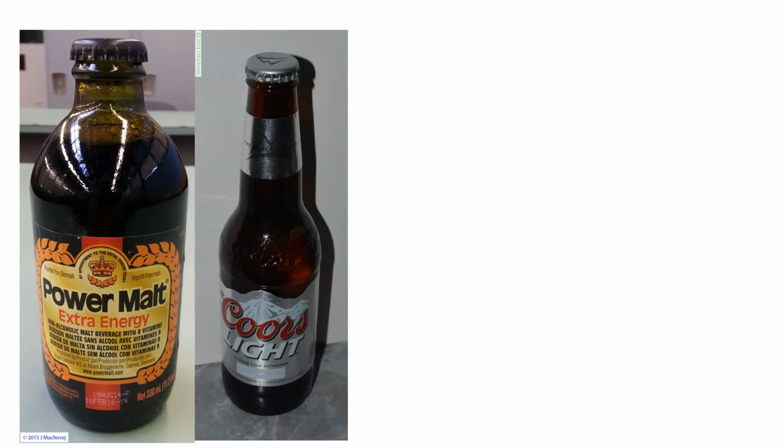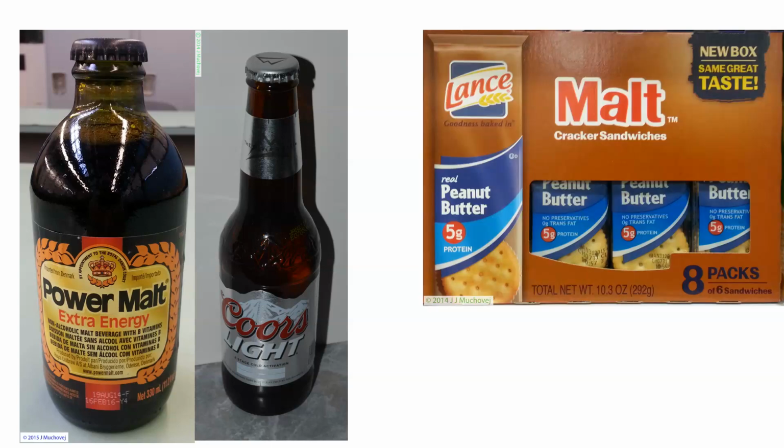So the barley malt becomes very important in the production of these fermented beverages. This is a beverage, it looks like it comes out of Denmark. It's called power malt. It's non-alcoholic and it's got B vitamins. You've got malted crackers, which again are going to be made with barley malt. Barley malt has a different taste to it. If you think of malted milk balls, they've got malt in them and they've got a different taste.